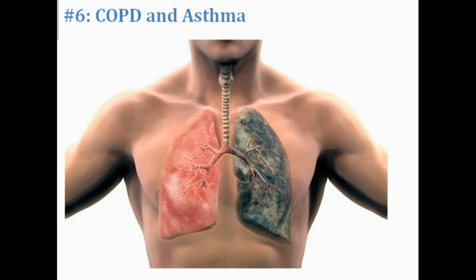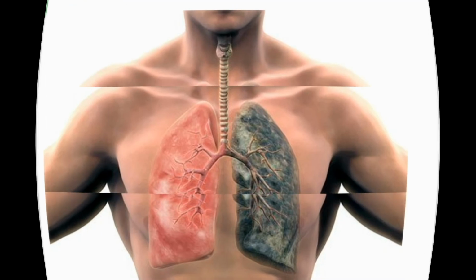How to prevent it? As mentioned above, COPD is usually caused by smoking, so quitting smoking is crucial if you've been diagnosed with this condition. Asthma can be hereditary, so you may not be able to prevent it entirely. However, once you know you have asthma, you can control it by avoiding asthma triggers and taking medicine.